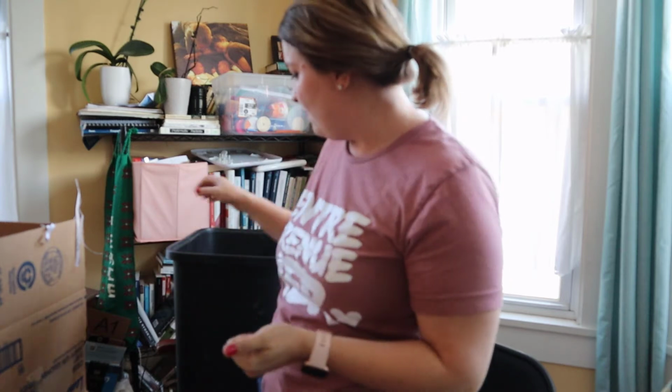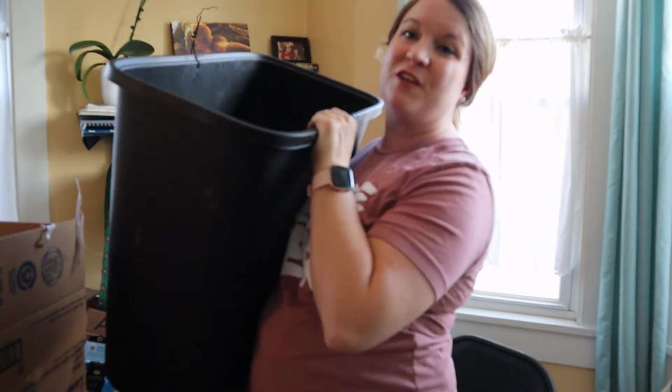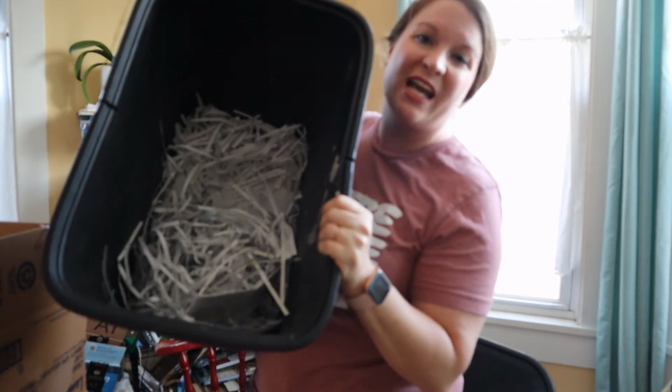It takes just a little bit of time. I know that my boys love playing with the shredder. They love to shred stuff. They feel very powerful. And it only takes about a week to fill up one of these giant 30-gallon trash cans, at least for our house and our family.